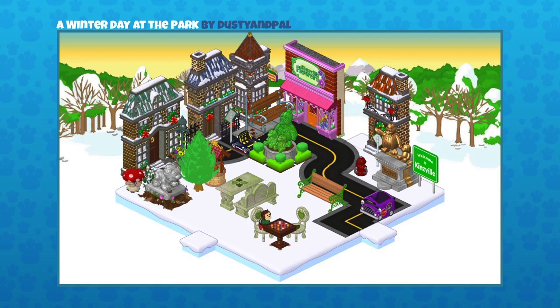Yeah, and this is definitely Kinsville because we've got the sign, we've got Dr. Quack, we've got Ms. Birdie. This is excellent. I don't know, there's something about the road running through. Maybe it's the way it stands out against the snow, but you just get the real feel that this is like a town you can drive right into, you know? Yeah. Really well done. I love the use of the statue and the topiary.